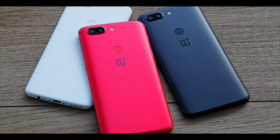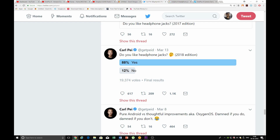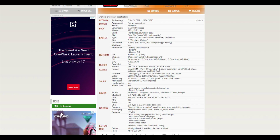The smartphone will come in three color variants: midnight black, lava red, and my favorite, sandstone white. A grey variant is also supposed to be launched. OnePlus also confirmed that the OnePlus 6 will have a headphone jack and a USB Type-C reversible connector for charging. Other specs include a fingerprint scanner on the back, a 3450 mAh non-removable battery, fast charging support, dual SIM tray, Corning Gorilla Glass 5, Bluetooth 5.0 and NFC.